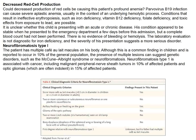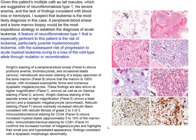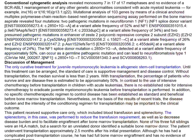So axillary freckling or freckling in the groin, that was present. Cafe au lait spots, that was present. And a leukemia, that was also present. That indicates that this youngster might have neurofibromatosis type 1, which is a high risk for malignant disease, particularly myelomonocytic leukemia. And that's basically what this poor youngster has. And here's his peripheral smear, and here are leukemic cells, and a bone marrow evaluation, and various markers here that are beyond my ken, but the staining for these is positive.